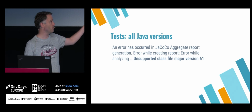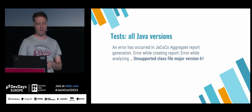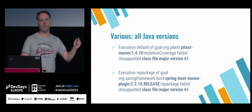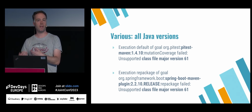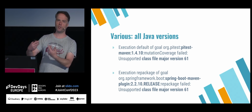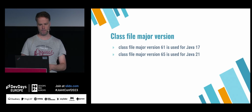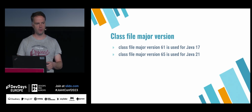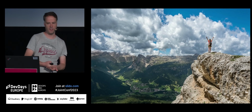For instance, Jacoco gave that error as well when I did some upgrades, so I needed to upgrade my Jacoco dependencies. Same for all kinds of plugins in Maven. So you encounter this in various places when you do upgrades of your project. If you upgrade your dependencies and plugins up front, you don't see this. But if you're lazy and you don't update your dependencies and first try to update Java, then you will see some of these issues in your projects. So this I already explained. It's a bit weird, the versions, but once you know that it's tied to the Java version, it's quite okay.